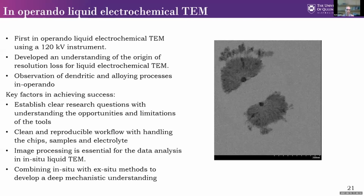This is an overview of what we've done with our in operando liquid electrochemical TEM work. We're really focusing on dendritic growth processes and correlating that with the results we get from laboratory-based experiments. As far as I understand, we have the first 120 kV system that's done in situ or in operando TEM for these electrochemical systems. This is really advantageous for people that don't have super high end TEMs: this is a low end TEM, and we can still do really nice in situ work with this lower end specification TEM.